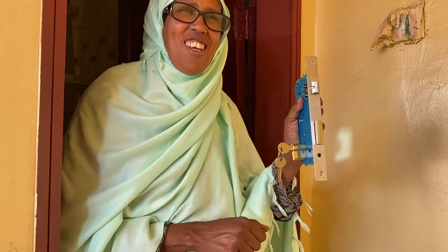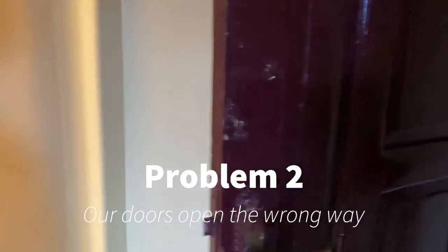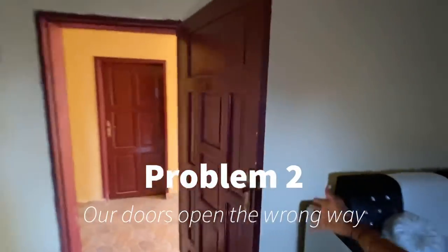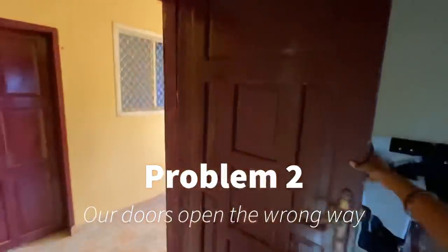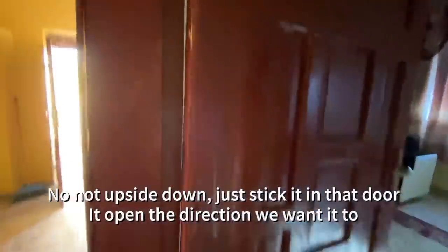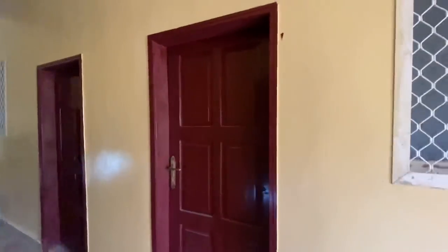Nice, so all you did was buy a key with its own lock. So this door, for example, swings the complete wrong way. It takes up so much space, you don't notice it but it does. So what we're gonna do is simply take it out and flip it upside down. No, not upside down. Oh, I'm not as smart as I think I am. So this door opens on the left side, same thing, it should just go this way towards the wall.